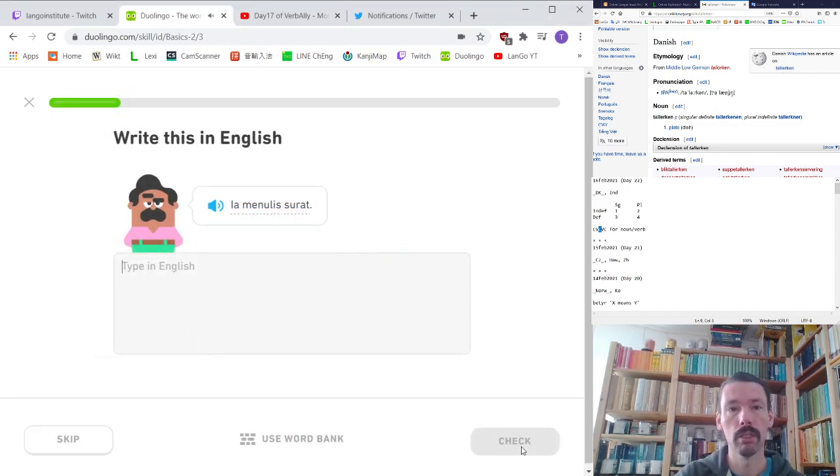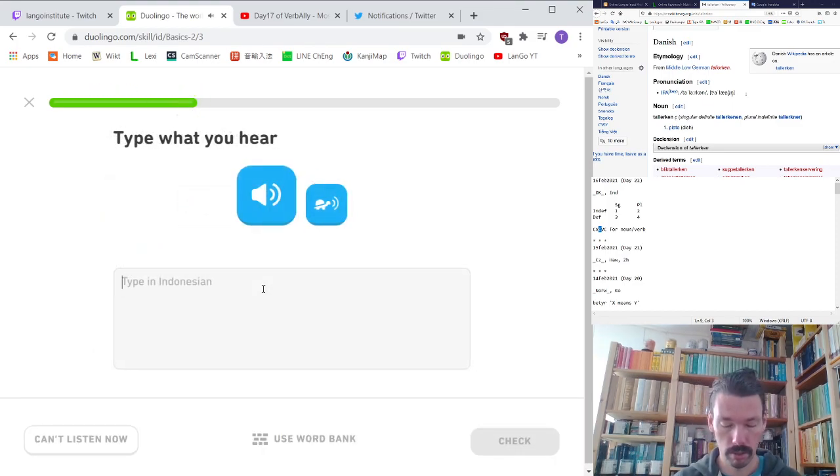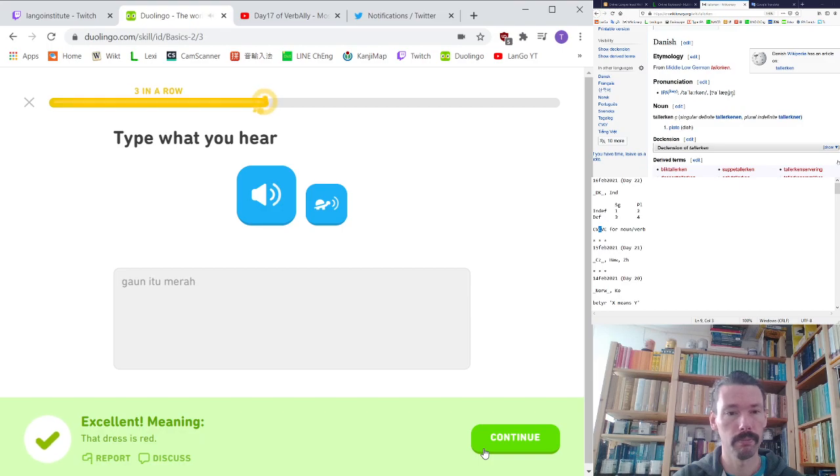Gaun. Ia menulis surat. Probably taken from English, gown, G-O-W-N. Surat is the letter. He writes a letter. Gaun itu merah. Gaun itu, okay. Merah. Something interesting. Either we take merah, which means red, as the verb, or we say this language just doesn't use any word to mean is. That gown is red. Dress.